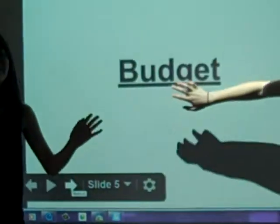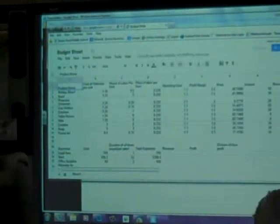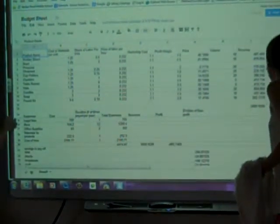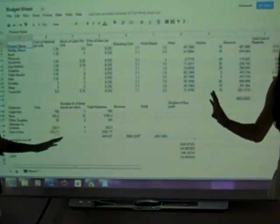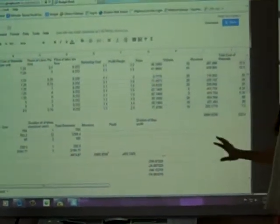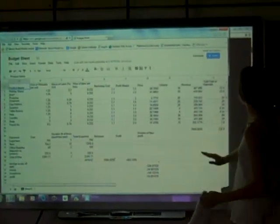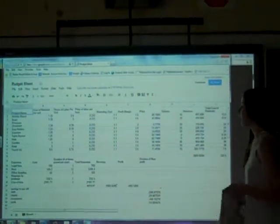Okay. Budget. Our budget. Okay, so this took a lot of work. But we got people through it, so please appreciate it. I'm going to shout out to my mom here. She helped us up to here. Woohoo! With the formulas.